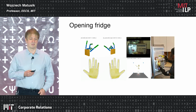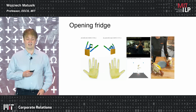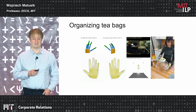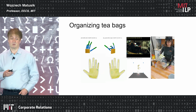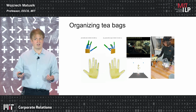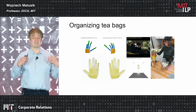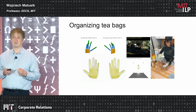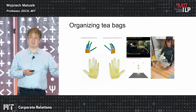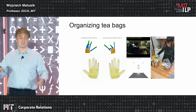So for example, this is one simple task of opening the fridge. You can see all of the parts are being recorded: tactile information, motion, interaction with the environment, and so on. And here's another one. This is what's happening when a person is organizing tea bags. So we are really in the process of building a very comprehensive dataset of these actions, for many, many different actions. And of course, I really think that while we show some examples of tasks at home, this can be done at factories, studying how workers perform tasks in factories, offices, and so on.